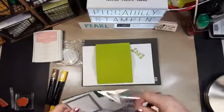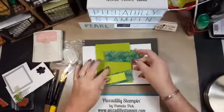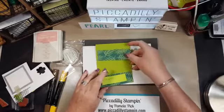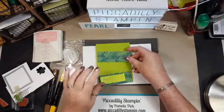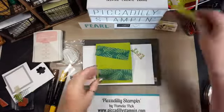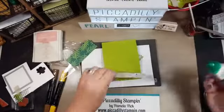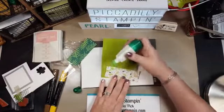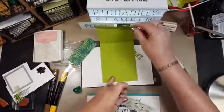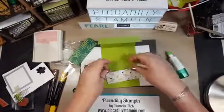Now, I'm gonna start with this base, and I have 2 pieces from that paper pack, and they're so pretty. All of them are pretty, but today I'm going to use this darker side with the shaded spruce. These are cut at 1.5 by 4. So I'm going to start off by layering this on the bottom edge of the inside of the card. Glad I stopped and thought a moment.